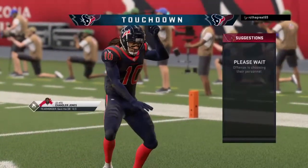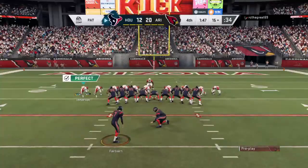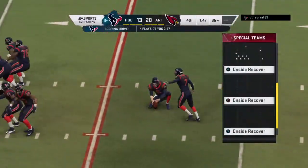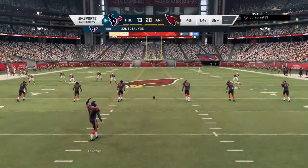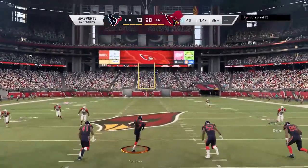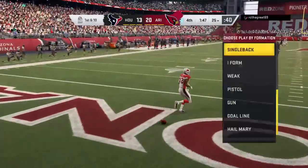Touchdown, Houston. DeAndre Hopkins with his second touchdown of the afternoon, as his guys are back within a single score. They do tack on the extra point as well, and now things get a bit more interesting here in this fourth quarter. So after the touchdown, here's Fairbairn now to kick it away. That'll be taken in the end zone.